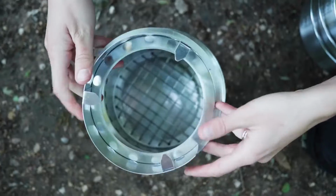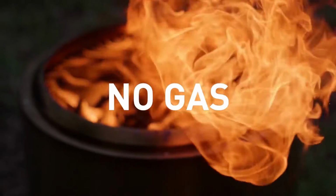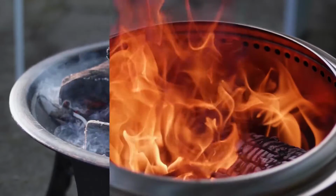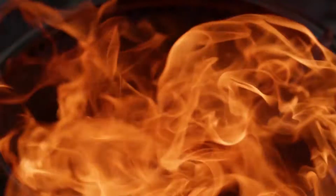Wherever, whenever. Compact, efficient, durable. And all you need is wood. That's right, no gas, just wood. Less smoke, less hassle, way less hassle. And a flame so clean, you'd never guess you were using wood.